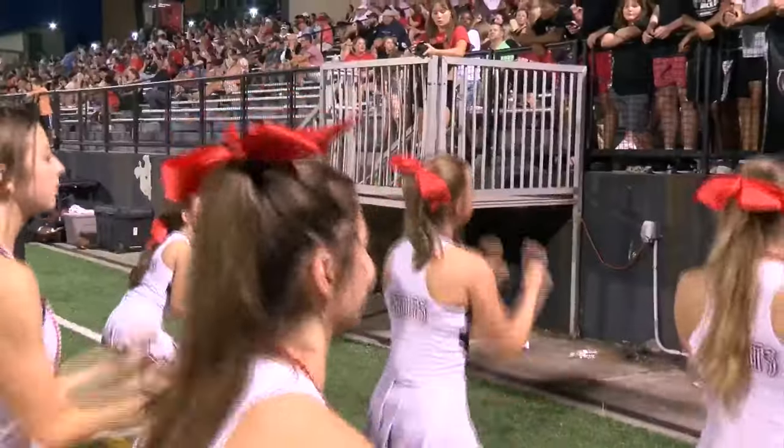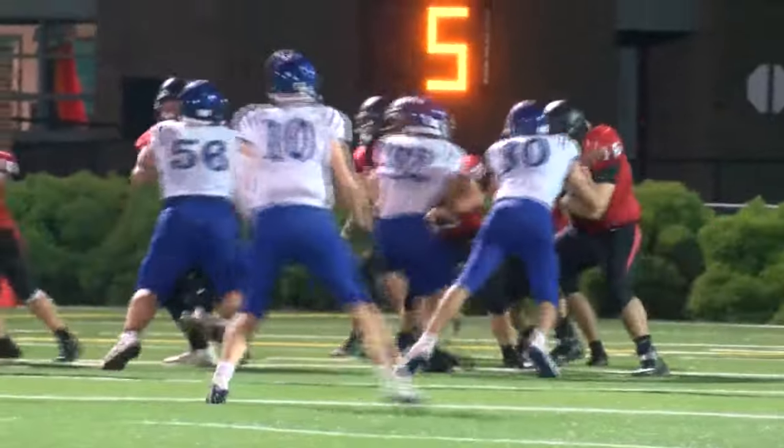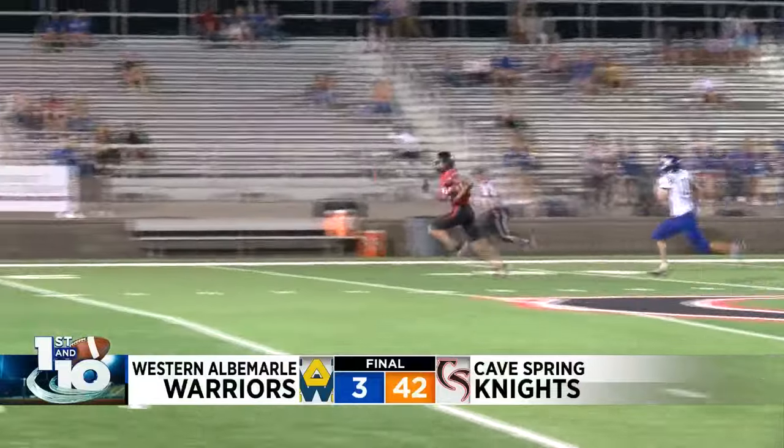It's 28-3, and you need to see Garrett Lonker going deep for Owen Sweeney. This is an 84-yard connection. Say hello to my little friend. He is gone. 42-3 is your final.